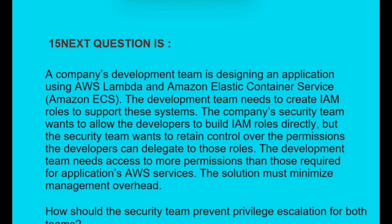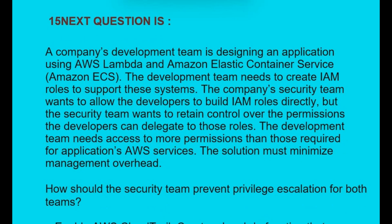The development team needs access to more permissions than those required for applications AWS services. The solution must minimize management overhead. How should the security team prevent privilege escalation for both teams?